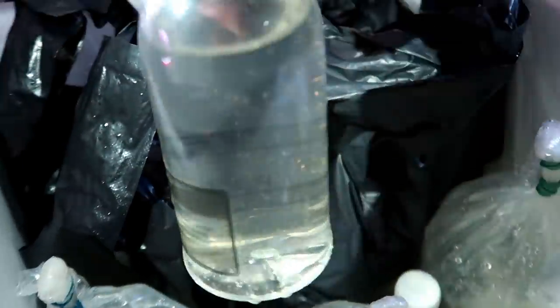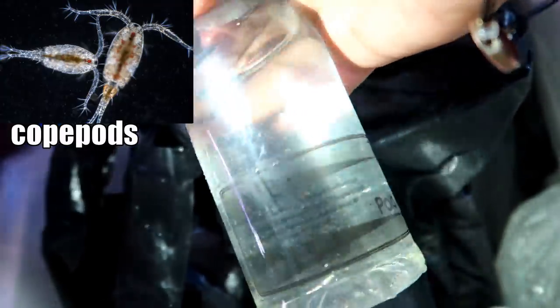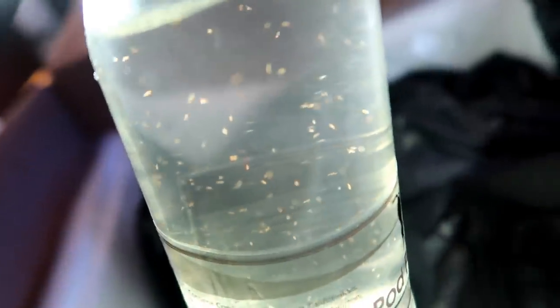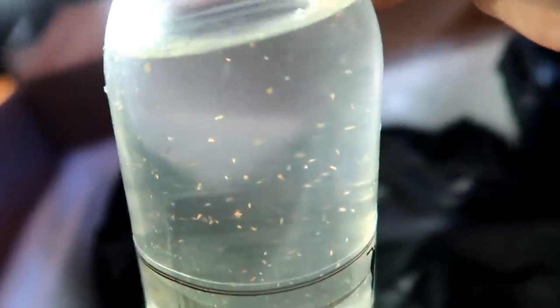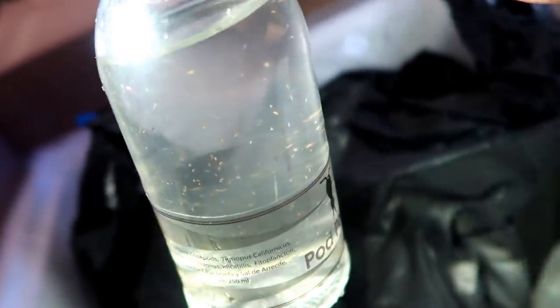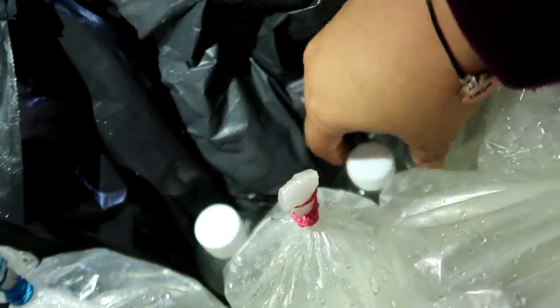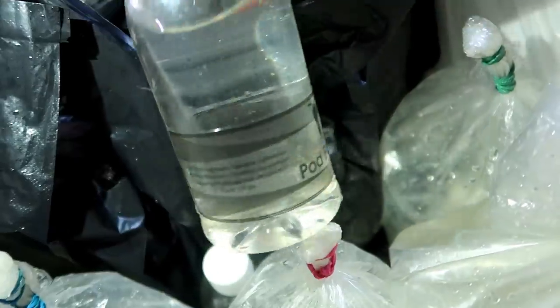So this is food for my mandarin fish. Basically, they're just little tiny crustaceans. They live on the live rock and stuff. Once you introduce these guys into your aquarium, they will breed. So you'll end up with a nice colony of them, if your fish don't eat them all up before that happens. Later on in the video, I'll talk a little bit more about them.